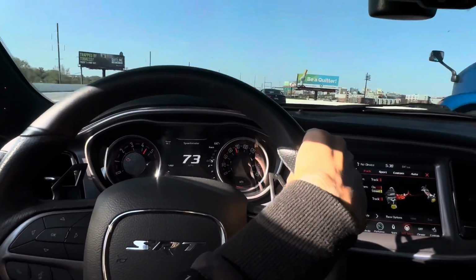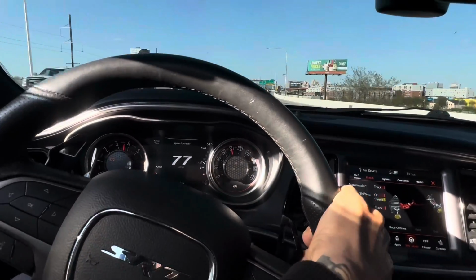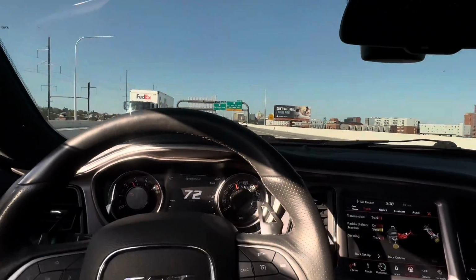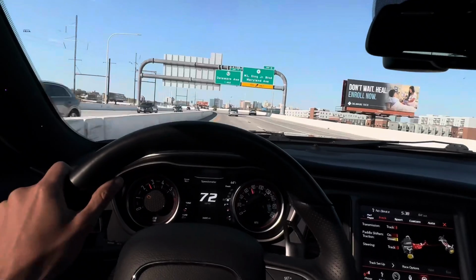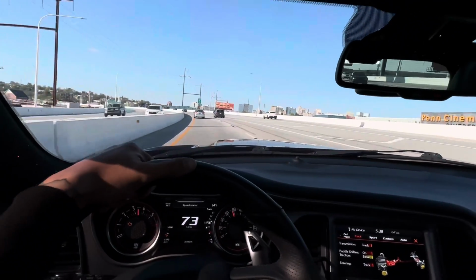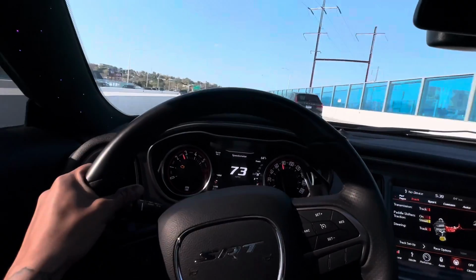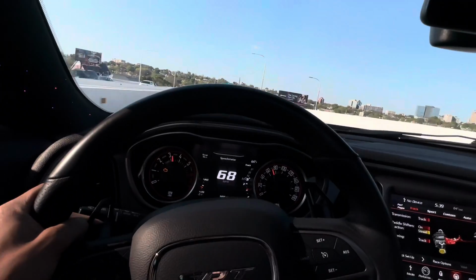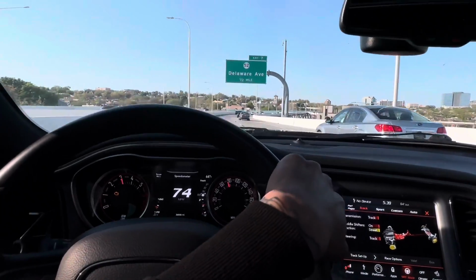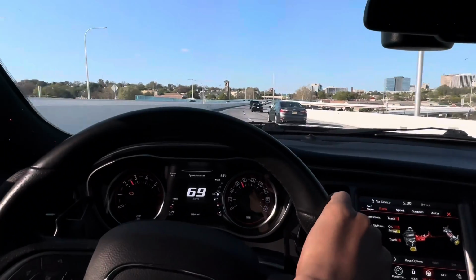Downshifts, bro, like, they making people move out of the way. Oh my God. That fluttering noise is pissing me off in the front. Bro, literally the downshifts are moving people out of the way, bro. Literally moving people out of the way.